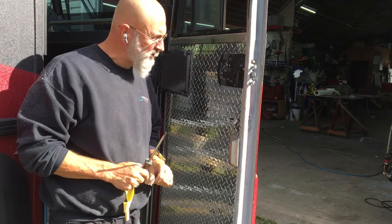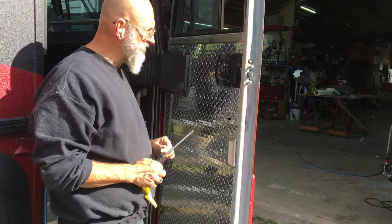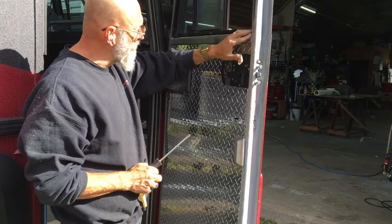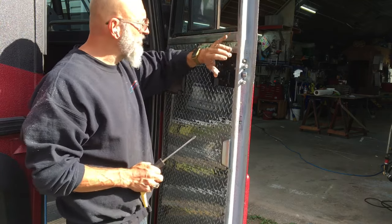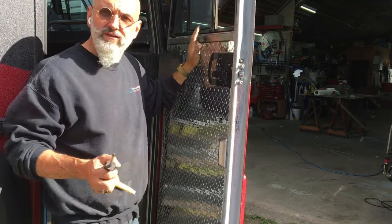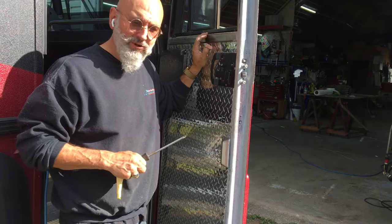So our door is almost done. We still have to paint the sides of the doors, and we'll be installing a molding all around this window to make it look a lot better. But off to the next project.